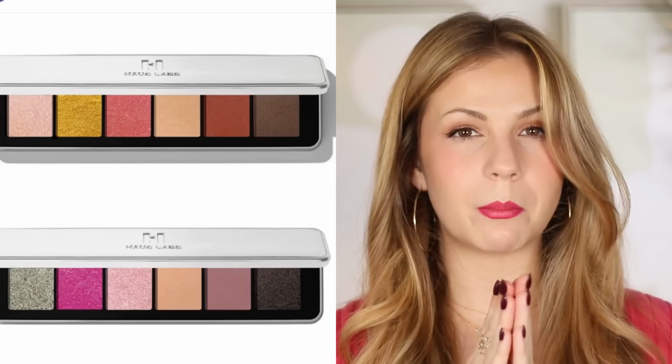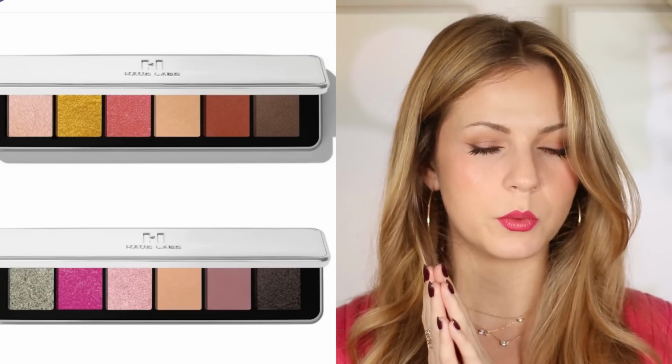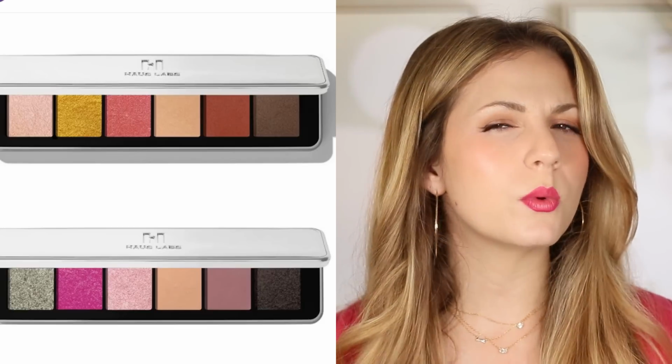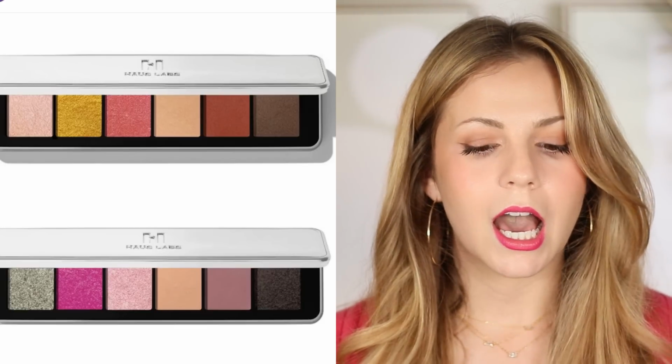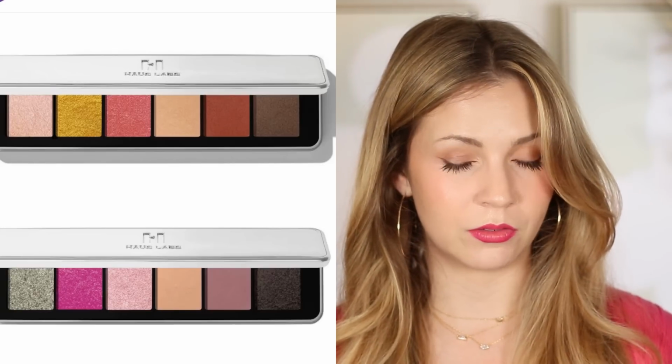We just got the holiday launch from Haus Labs and I'm a little bit underwhelmed by it, but I'm interested to hear your thoughts. If you would have just shown me these photos, my guess would have been Kiko Milano. That's what this packaging is saying to me, which I don't mean in a negative way. I don't know what I was expecting, to be honest. It feels predictable holiday. These are the tones we get often. I can't say it's the most underwhelming launch of my life, but I also can't say it's anything revolutionary.